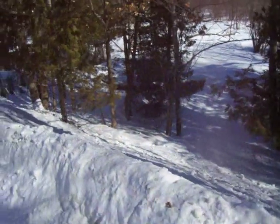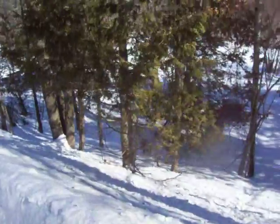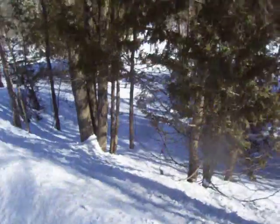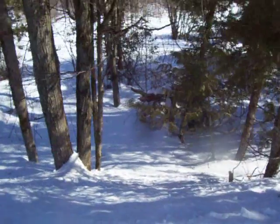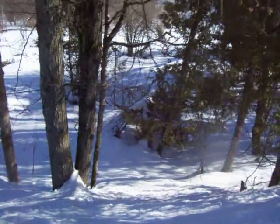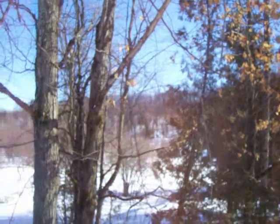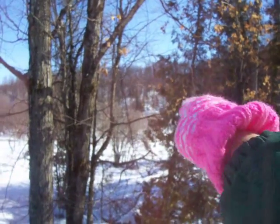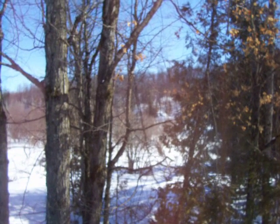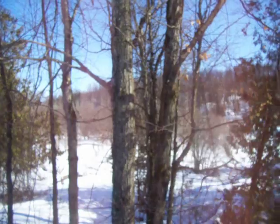Oh, and this tree that broke off. I remember that. I was going to use it for a cedar pole, but I haven't done that yet. There it is. Hey, you can see the teepee way over there, in that area, straight across. Hey, little chickadee here.